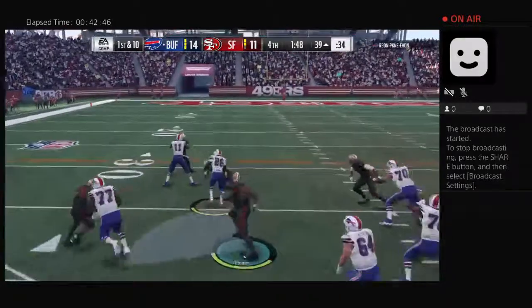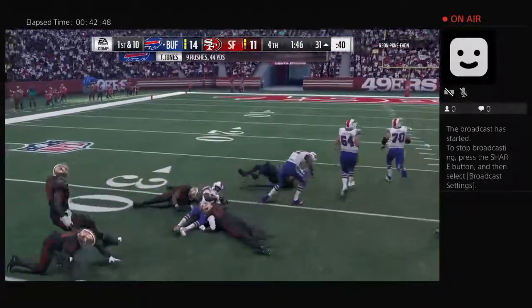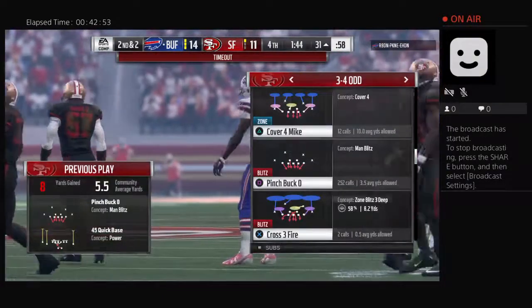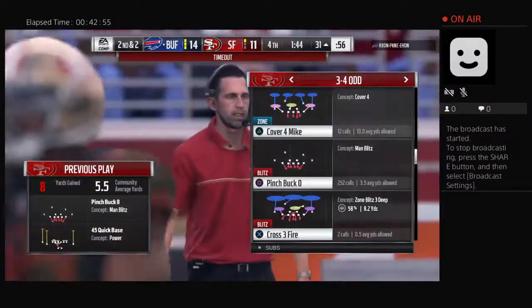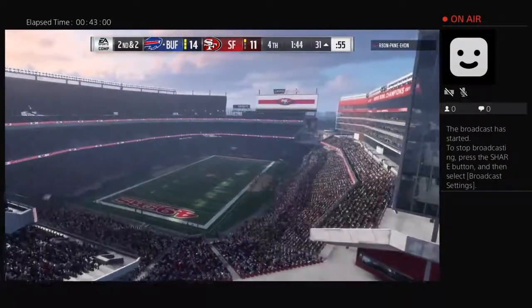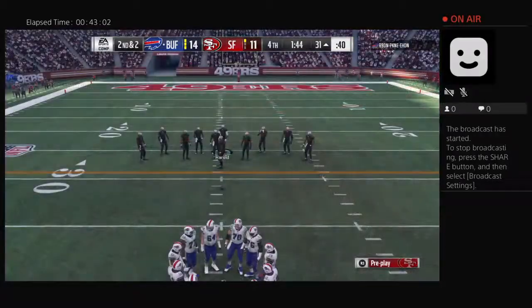They'll run it now out of the gun. Takes this to the 32, maybe the 31, and then the defense rallying quickly after that broken tackle. And the 49ers going to take another timeout. That'll be their second, so one more chance to stop the clock here, and we'll be back.